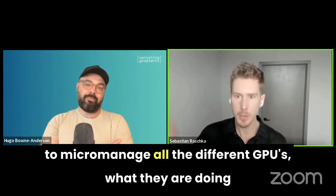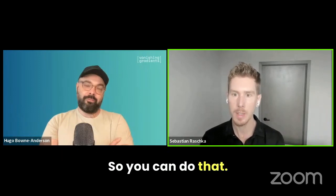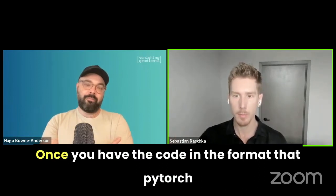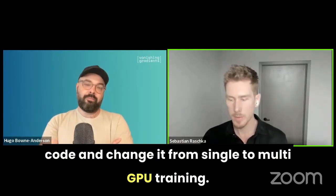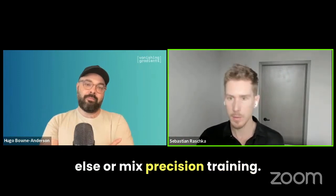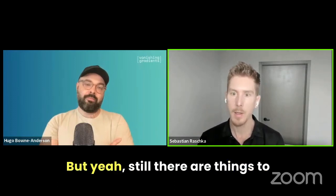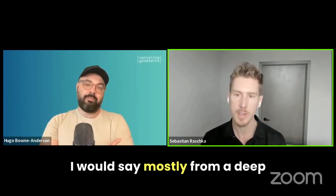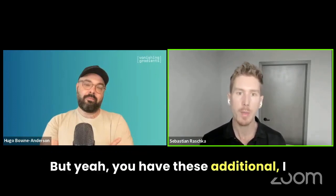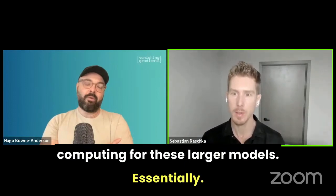In the same way, PyTorch Lightning and Fabric help you manage your PyTorch code so that you don't have to micromanage the different GPUs, what they're doing and how to distribute things. Once you have the code in the format that PyTorch Lightning or Fabric expects, you can change one line of code and change it from single to multi-GPU training. You don't have to change anything else, or for mixed precision training. So there are tools that exist to make it easier, but still there are things to think about when getting into LLMs. Mostly, from a deep learning perspective, everything should be familiar, but you have these additional challenges for scaling up the computing for these larger models, essentially.